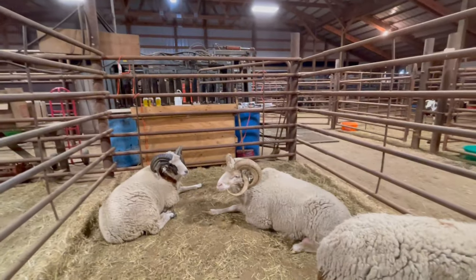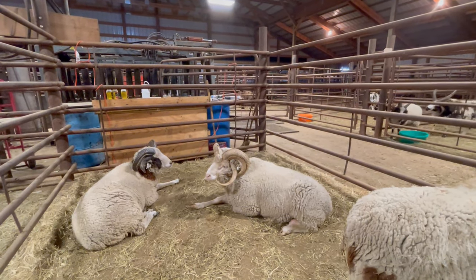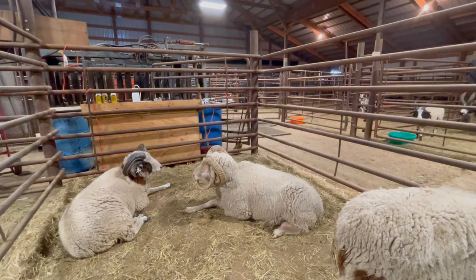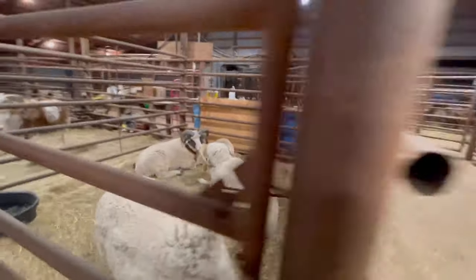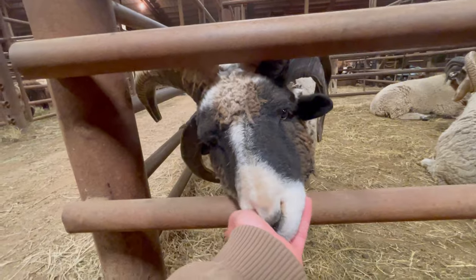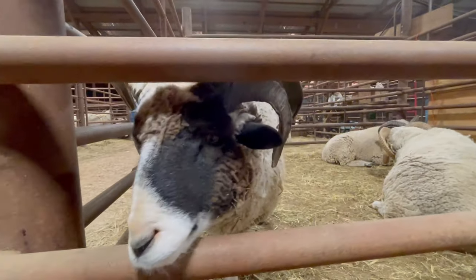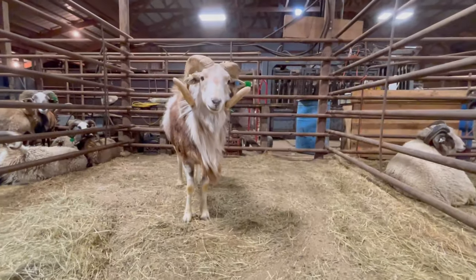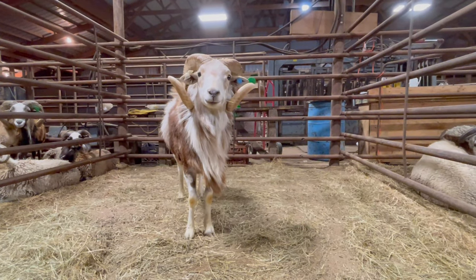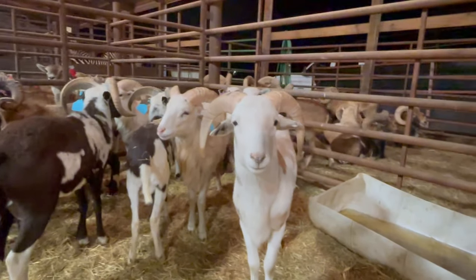You're awesome. I wonder if that's four horn crossed with something. Or a different breed. It looks amazing. I don't think that's a four horn. I mean, it's got four horns, but not the right. That's what I love about coming to these, you're always going to see something that you've never seen. Hello. You're fabulous. You're beautiful and the sweetest. We weren't planning on staying for sheep, but I think we might have to. Hello? Hi there.